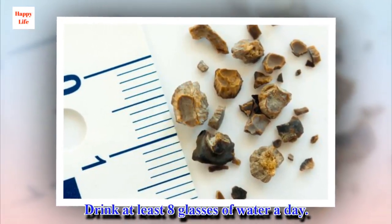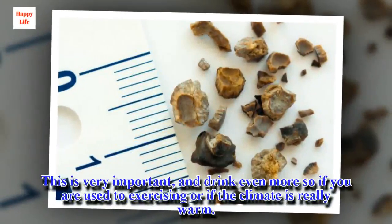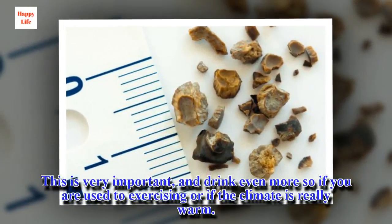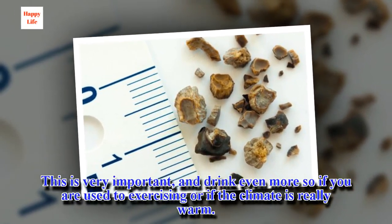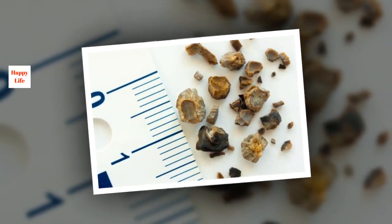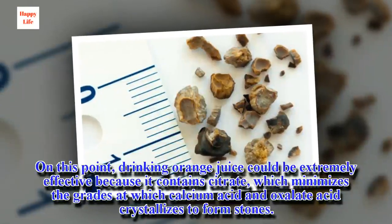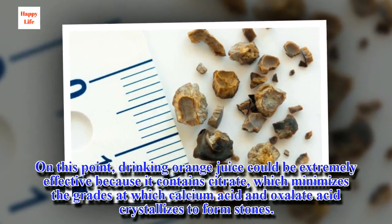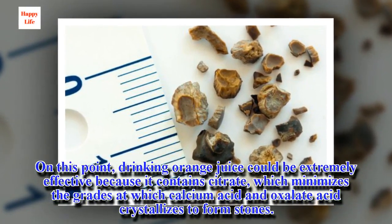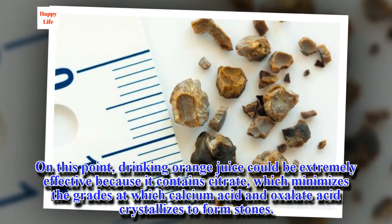Drink at least 8 glasses of water a day. This is very important, and drink even more so if you are used to exercising or if the climate is really warm. On this point, drinking orange juice could be extremely effective because it contains citrate, which minimizes the grades at which calcium acid and oxalate acid crystallizes to form stones.